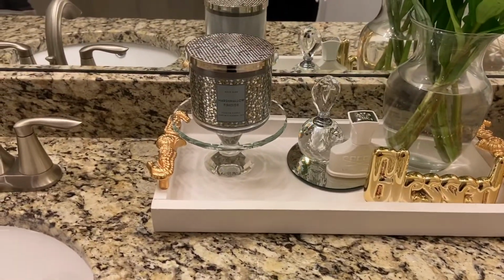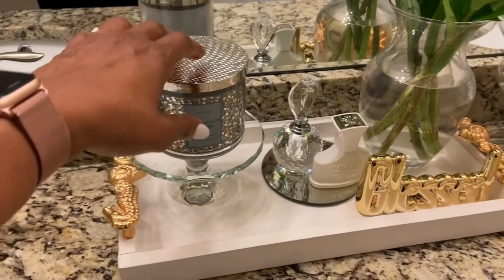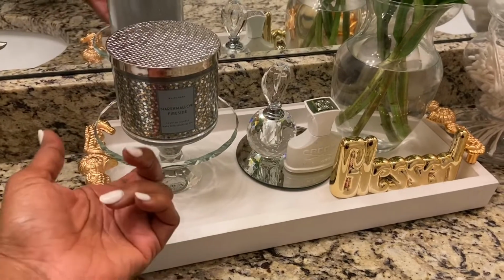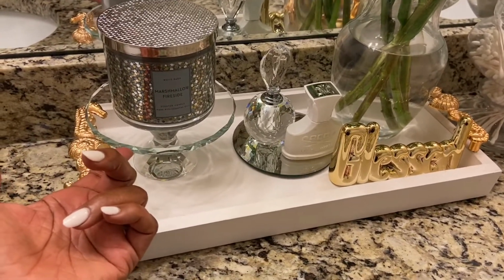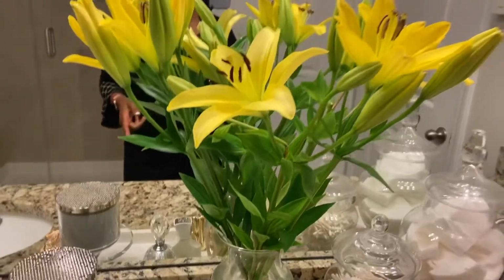I have a candle, which is Marshmallow Fireside, my absolute favorite candle. I picked this up from the Bath and Body Works sales, and I stock up on them. I burn those year round. They smell so delicious. I have them on a clear glass riser that I picked up from Home Goods recently in a haul. And I have my fresh flowers.